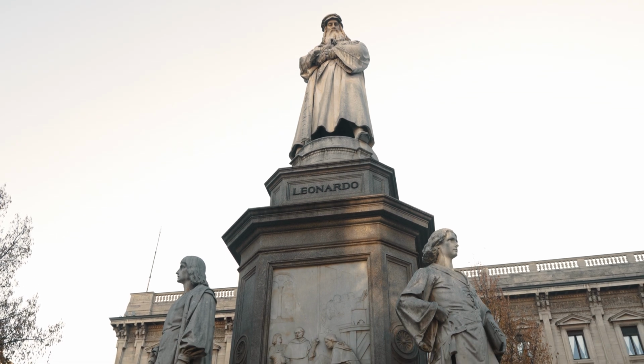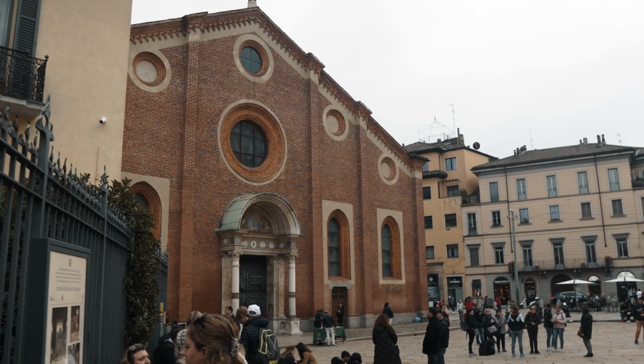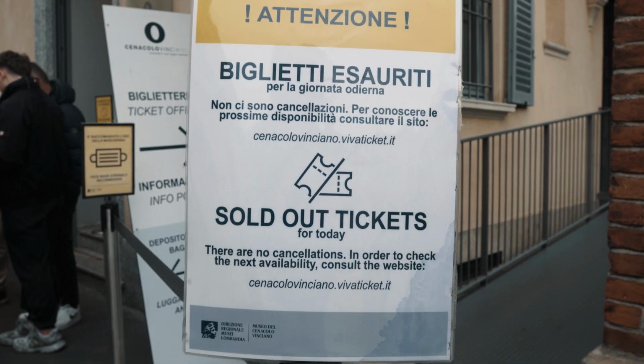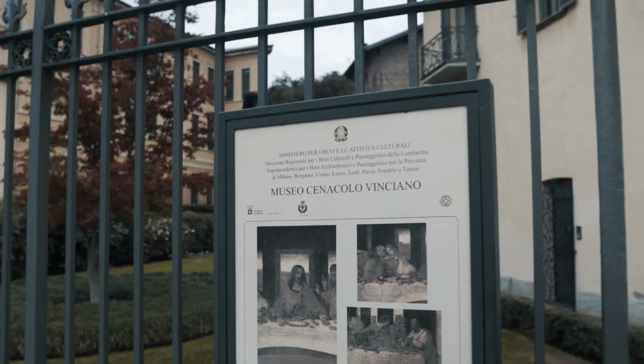Number 3. Visit the Last Supper painting by Leonardo da Vinci. It was really difficult for us to get tickets online, so we decided to buy a private tour. It's more expensive than the actual tickets online, but it was the only way for us to visit the painting.